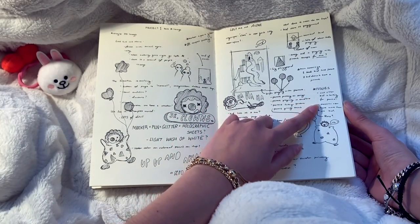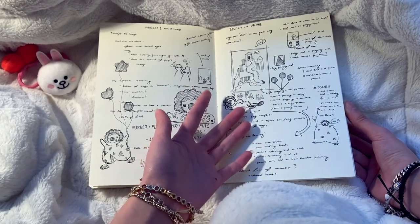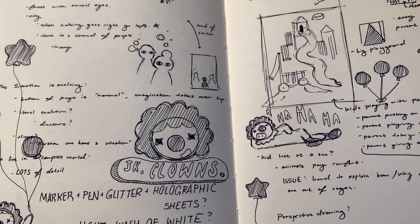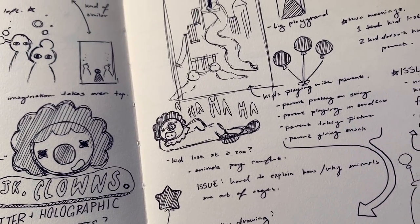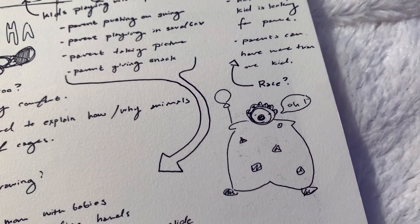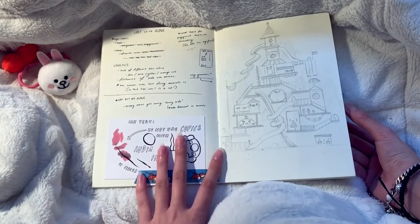Not clear kid is looking for parent. Parents can have more than one kid. Race. Do I want to bring race into this? Two meanings: kid lost parent or kid doesn't have a parent. There were so many aspects that I realized weren't solid in my prompt, and I didn't really want to spend my entire time trying to clarify these issues or deal with these issues in the first place, so I decided to go for something else.